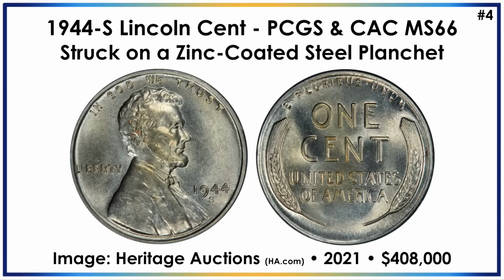And the number 4 is going to be this gorgeous 1944 San Francisco mint coin that was left over as well, but it's just beautiful. So unlike some of the other ones, this one is in gorgeous condition. That's why it gets to $400,000. We're approaching and certainly past the house range.